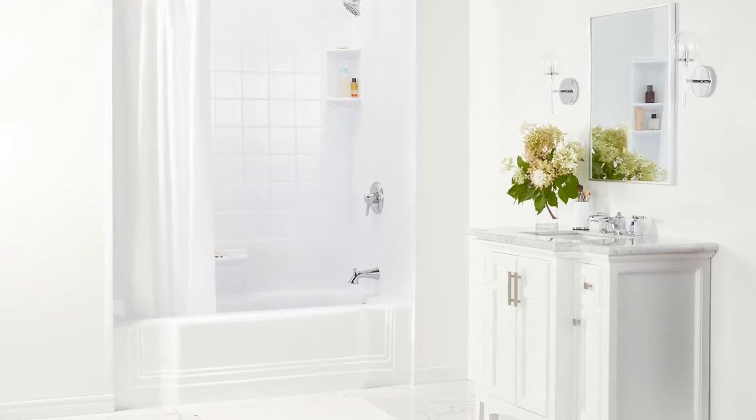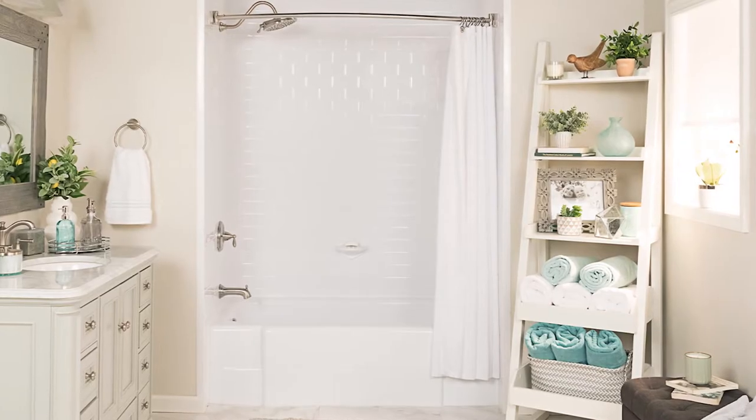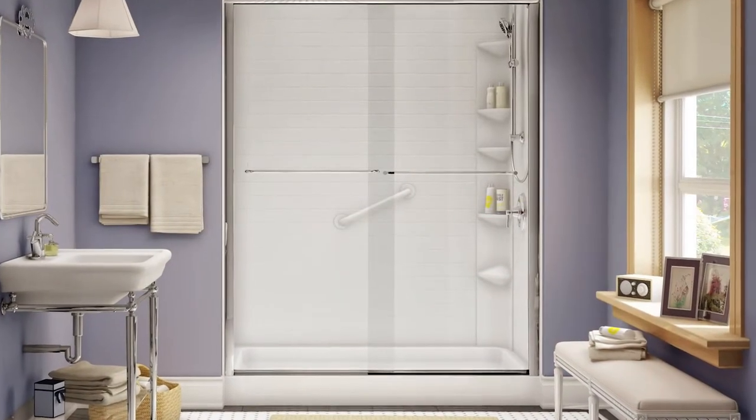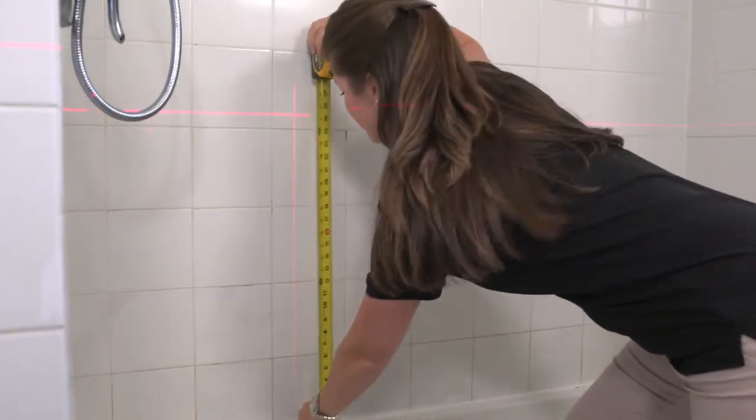Imagine a brand new bathtub or shower in as little as one day. It may sound hard to believe, but BathFitter can make it happen. First, we take detailed and precise measurements of your bathtub or shower space.